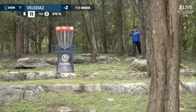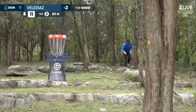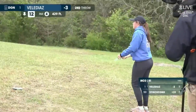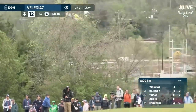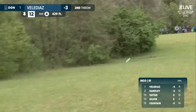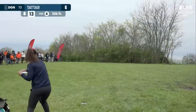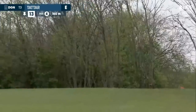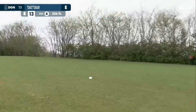Some tricky footing here with those rocks. Puts it in. Though you do need to make sure that it stops in time. There is a tree line on the right-hand side, and if you go long right, there is water OB. Wow. Beautifully done. Once players get through the gap here, the hole turns left quite severely.